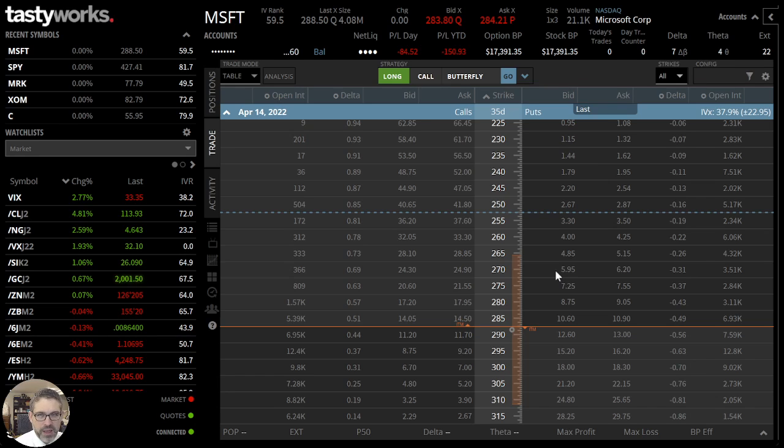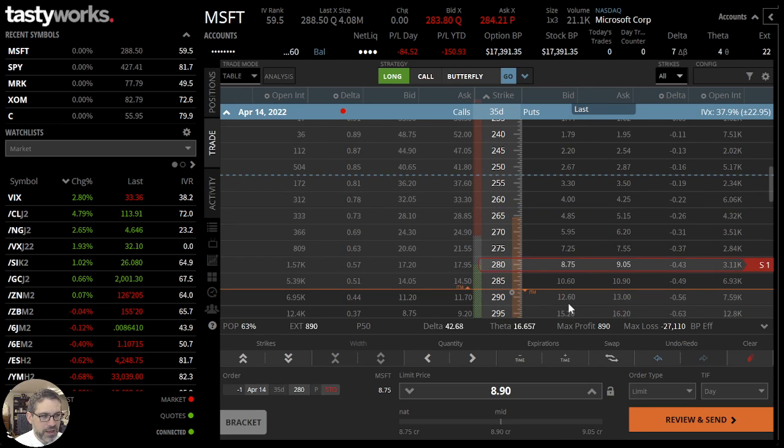A Tasty trade mechanic is, if you're doing a vertical, is to sell the 30 delta and buy the next one below it, right? Or depending on how wide you can tolerate. However, if you do that here in Microsoft, you're not going to collect the other Tasty trade mechanic, which is 1/3 the width of the strikes. To get 1/3 the width of the strikes, you're going to have to sell out the money. So to get what I'll call close to 1/3 the width.